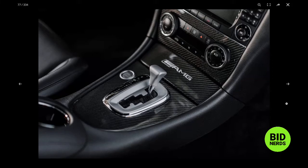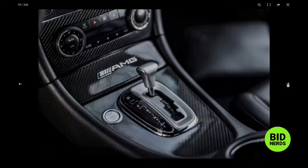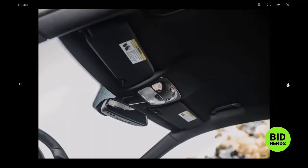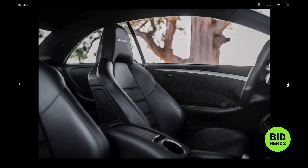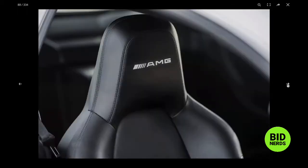One of the things I love about the CLK in general, not just the Black, is that there's no B-pillar. I love that you can roll the front and rear windows down and have this big open area. It almost feels like a convertible to a point. But those seats alone, man, oh my gosh. Yeah, I just love that there's no B-pillar. So when you roll the windows down, this is all open, and that's a really fun experience when you're driving around.